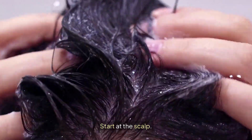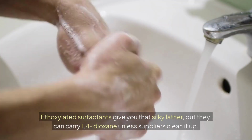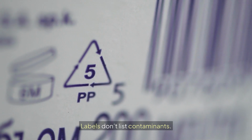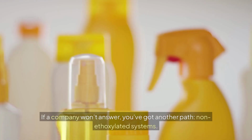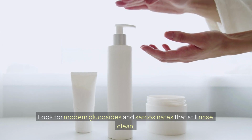Start at the scalp. Ethoxylated surfactants give you that silky lather, but they can carry 1,4-dioxane unless suppliers clean it up. Labels don't list contaminants. Brands that control it say so. Vacuum-stripped, dioxane-reduced, supplier specs posted. If a company won't answer, you've got another path. Non-ethoxylated systems. Look for modern glucosides and sarcosinates that still rinse clean.